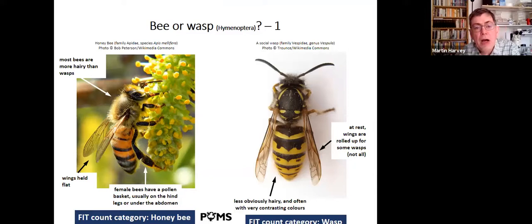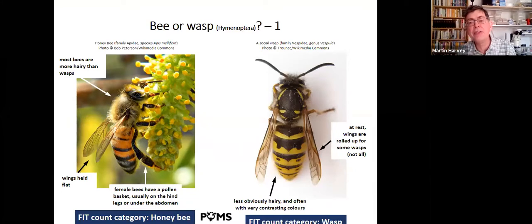Bees and wasps are, again, if you're looking at a bumblebee on the one hand and a typical social picnic wasp on the other hand, they are obviously different shapes and sizes and different appearance, and most people tell them apart. But technically, the difference between bees and wasps is quite a hard one to really define. And one of the things it comes down to are the hairs on the body. Bees tend to be hairier than wasps, but wasps do have hairs.